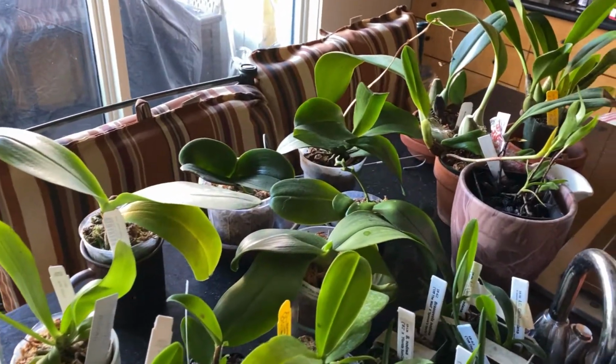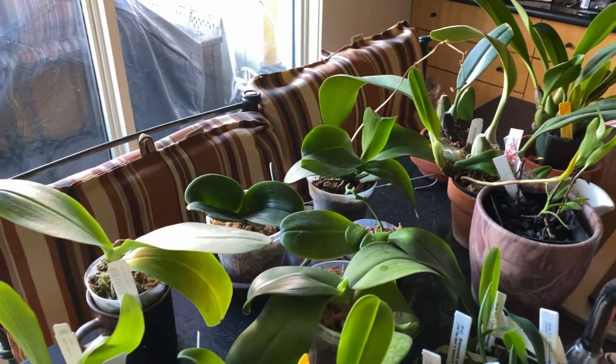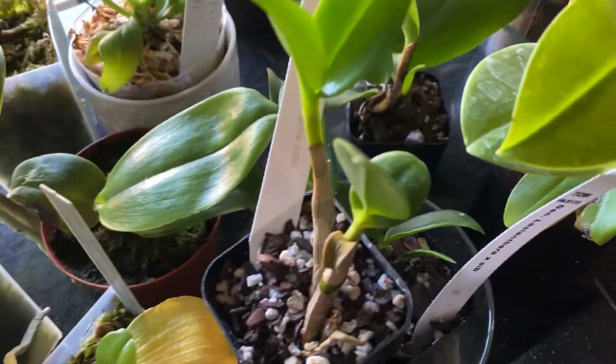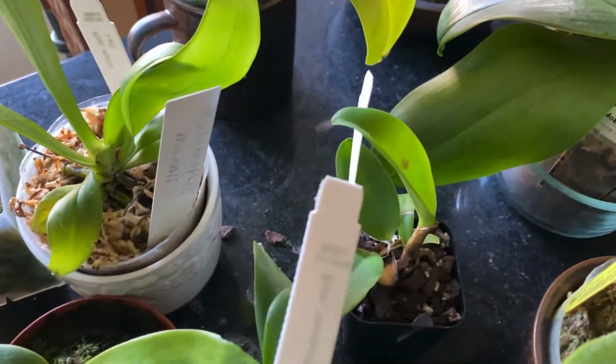Everyone, this is Terry and I'm starting here around my kitchen for the December update. It is close to Christmas. It is December 14th and these are my Lasiantheras here that I just got. There's the other one there.